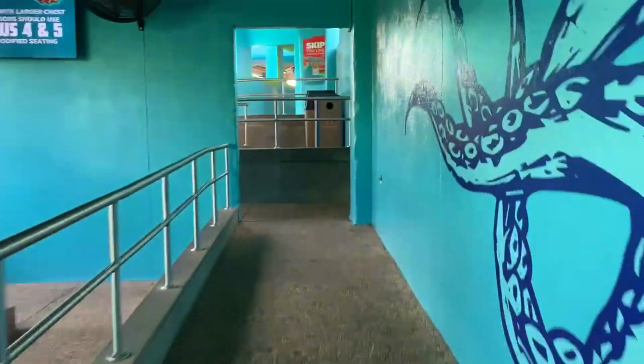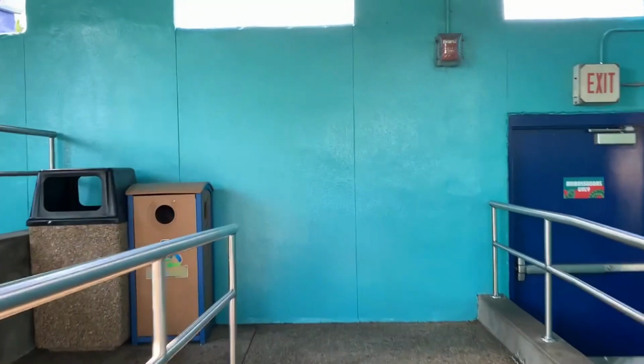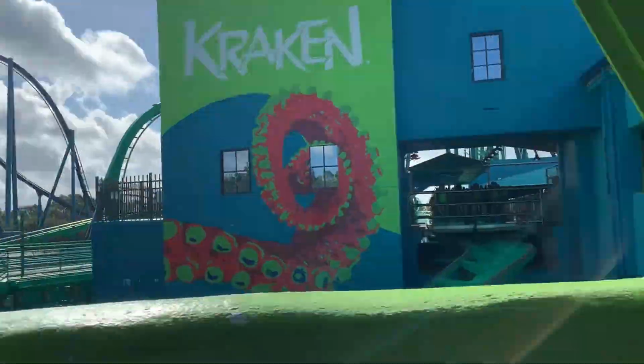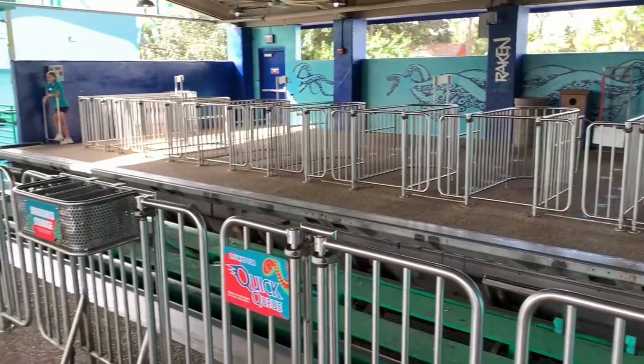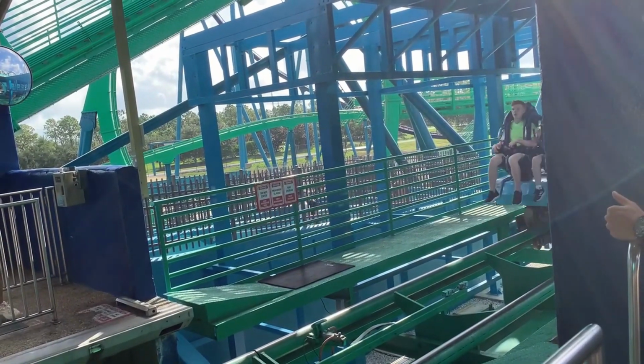If you've watched my Universal video, you'll see that this park in general, there's hardly anyone here in comparison to what you see at Universal. You can see this ride here, there's no one queuing up for it. And you can basically just walk up there and get on it. There is a quick queue for this ride, which involves you walking up the exit. But at the moment, you're better off just going on the normal queue.